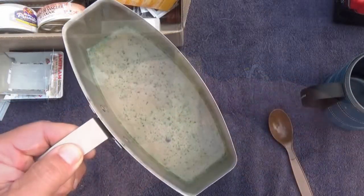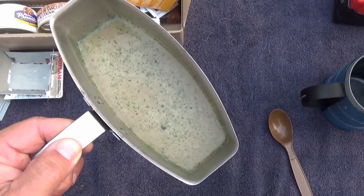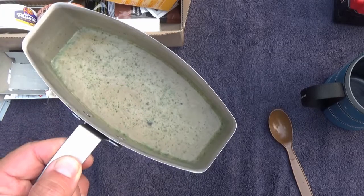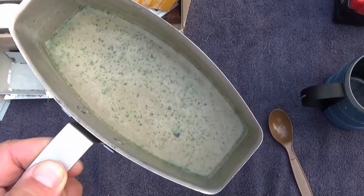Very nice. So yeah, definitely the prevalent flavor in this is Chinese 5 spice, and it's also pretty salty. It's not bad. If you like Chinese 5 spice, it's okay. If you don't like Chinese 5 spice, you're going to hate this because that's pretty much all you taste in here.